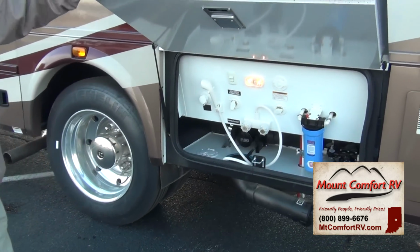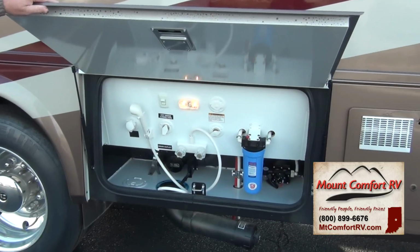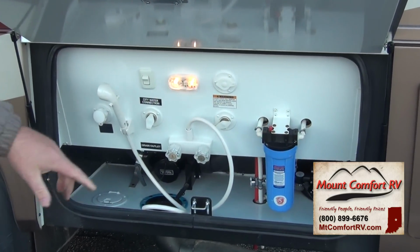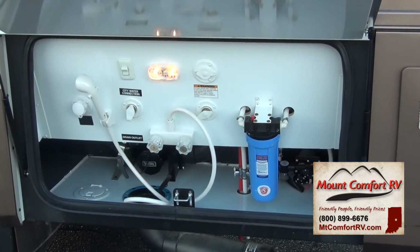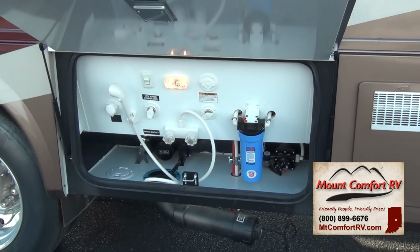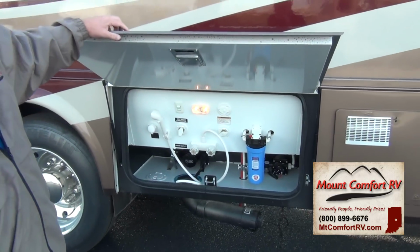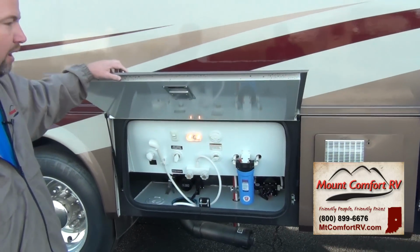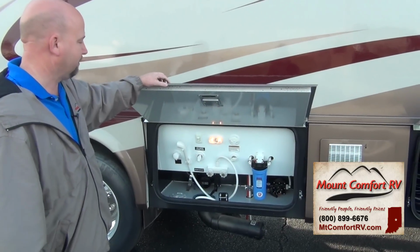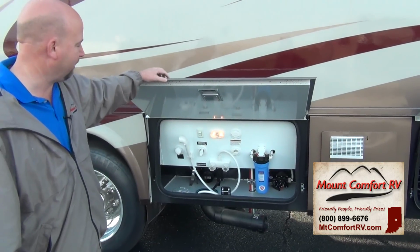I like to show the wet bay here because first of all, everything's very clean and neat. Sometimes these are kind of cobbled up. It's not in this case. You have a whole house water filtration system. Every drop of water that comes through this coach comes through that filter, and that's kind of a residential system there. We all know there's varying degrees of campground water. This way, if the water's a little sketchy, you don't have to worry about it.